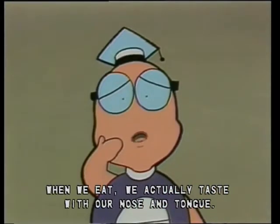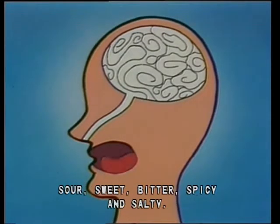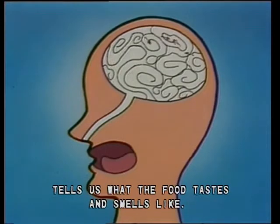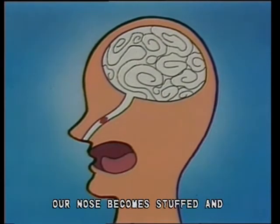Oh, when we eat, we actually taste with our nose and tongue. The nerves on the tongue can differentiate between sour, sweet, bitter, spicy, and salty. The smell is picked up by the nose. It then sends messages to the brain, which tells us what the food tastes like and smells like. When we have the flu, our nose becomes stuffed and we're unable to smell anything.